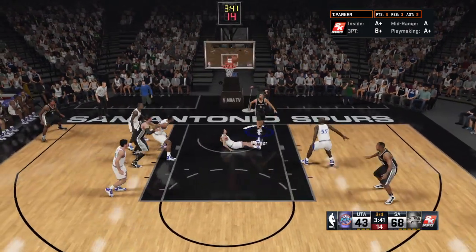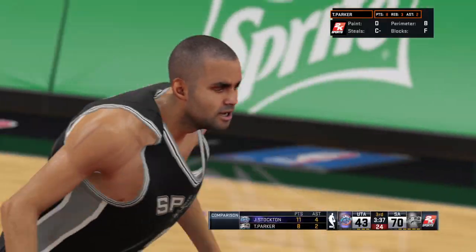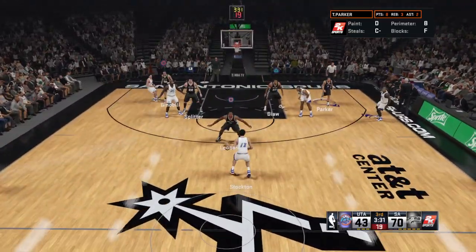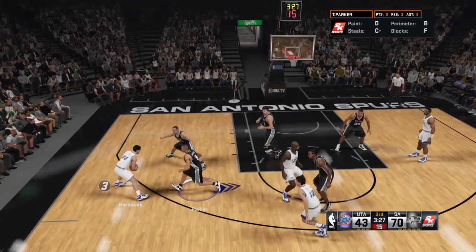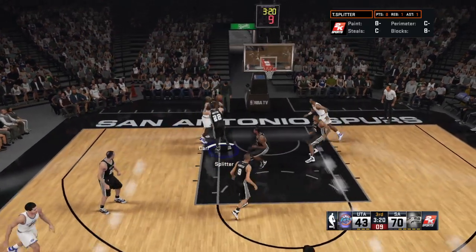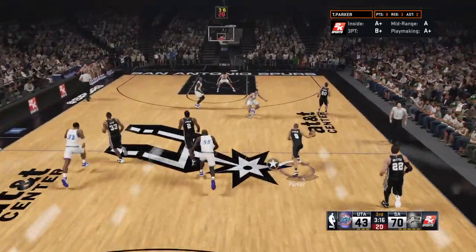Here's Parker. Buries it down low. You know, something we're seeing less and less of these days, that little finger roll. And Utah has possession. Now here's Stockton. 11 points in the game. Hornacek with it. Picked up by Ginobili. Hornacek passes to Carr. Parker with it.